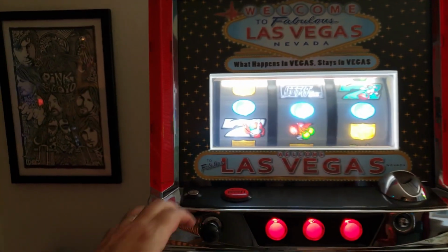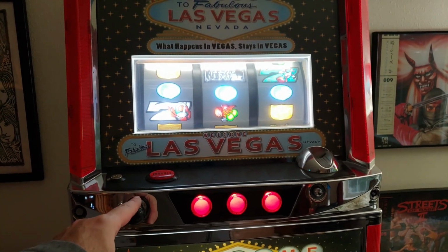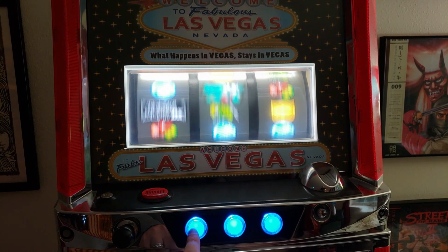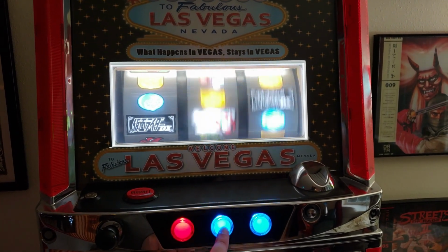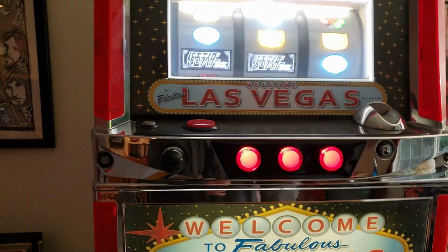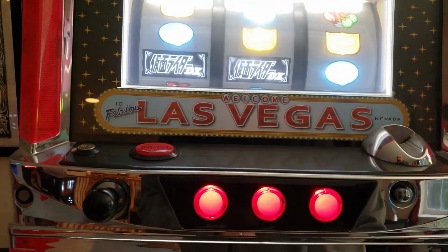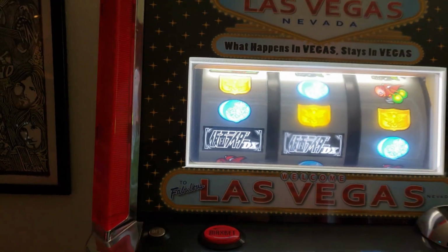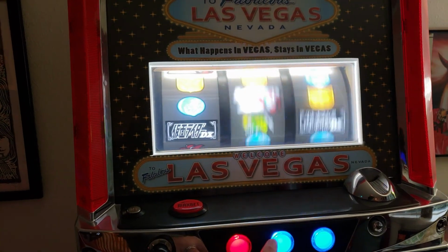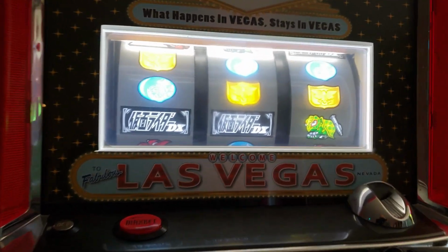Okay, and then we're going to do max bet, and you pull down on this little plunger, and then with the skill stop, you actually have to stop the reels. So 1, 2, 3, and we didn't win anything there. Let's try it again, huh? Let's see if we can get a little win. Okay, pull down on the plunger. 1, 2, 3. Oh, no, almost.